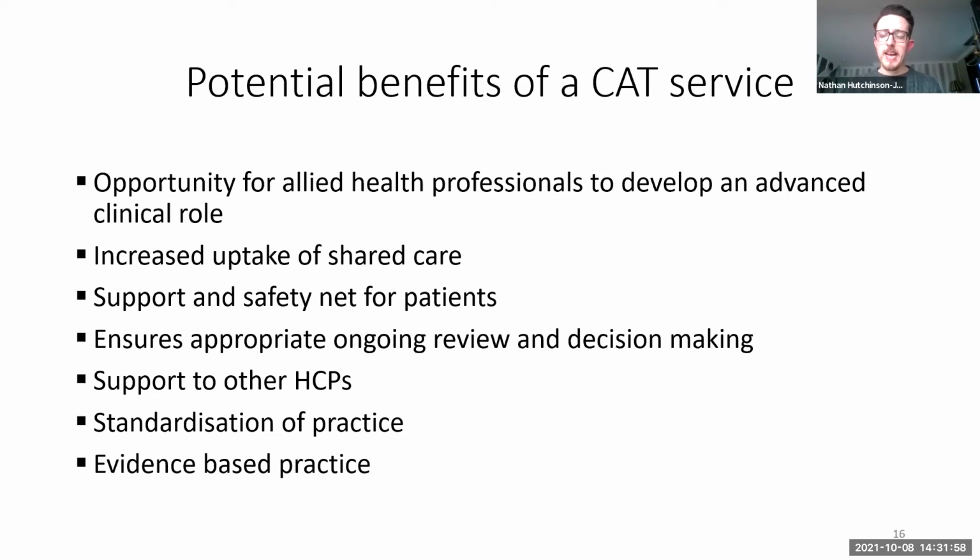And it has really helped. Thinking back to what I mentioned about variation, I certainly think locally it has meant that our practice has become much more standardized, and that has helped. It has also meant that our practice is based on the most up-to-date evidence, which is really important at the moment, where things are changing all the time.